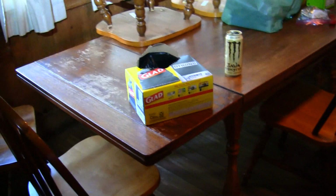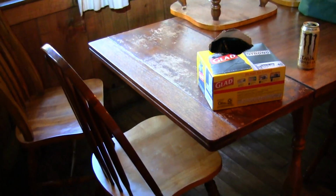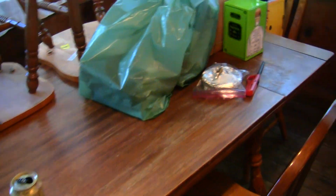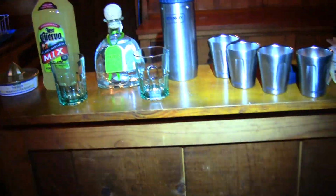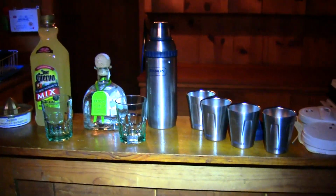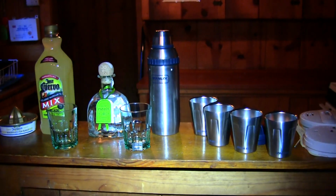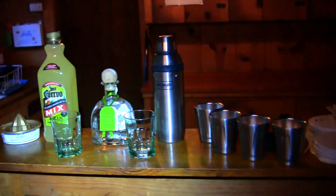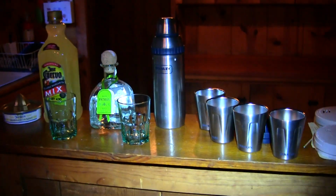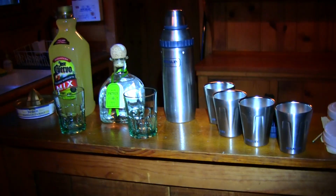Here's our dining room table. It's got 1, 2, 3, 4, 5, 6, 7, 8 chairs right there. Oh yeah, guys, look at this. We do have the Patron, so stick around for the upcoming videos with the Patron, the campfires, and also the cookouts. We have all the curtains closed still because it's really chilly in here, but it's got beautiful views, which we'll be getting to in just a few minutes.